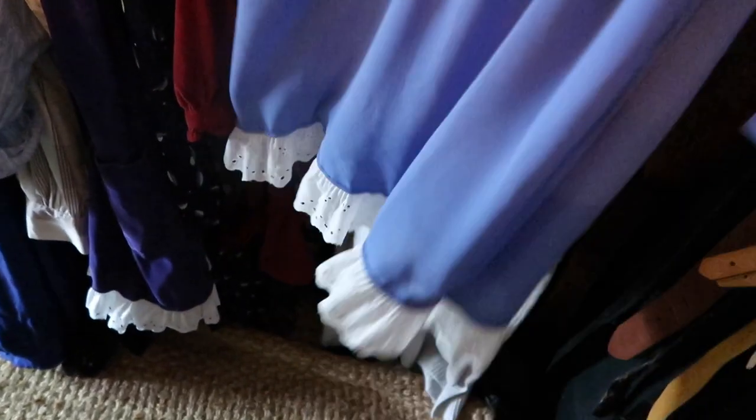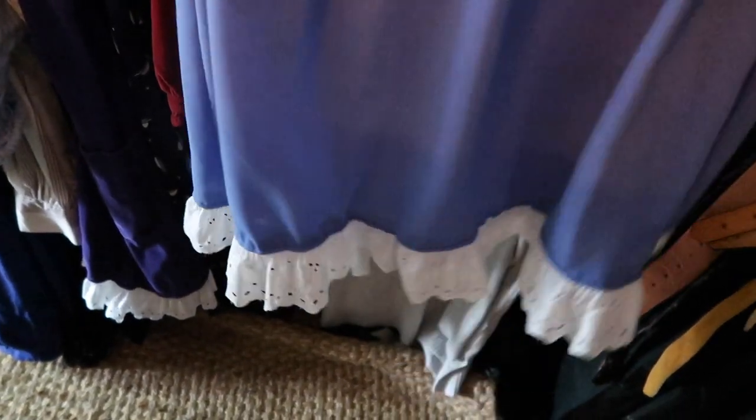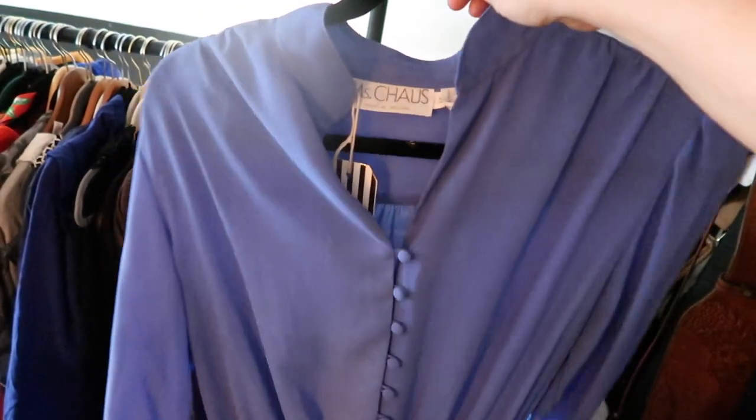This was one, don't come at me, please. I know that people get really upset when you cut stuff, but I just cannot with the length of some of the dresses. And so I gave this ruffles. But yeah, this is the dress I think will be the best because it is that really nice purple lavender. Now I need a suede belt, which I know I definitely have.